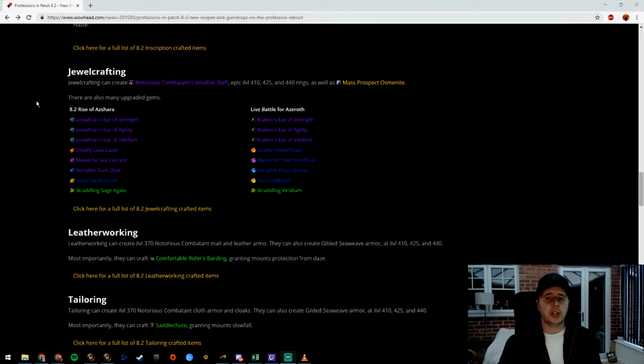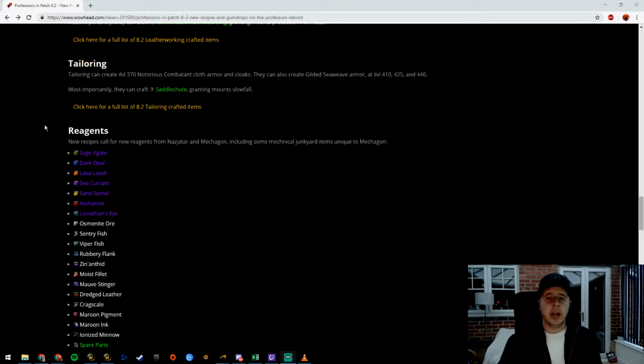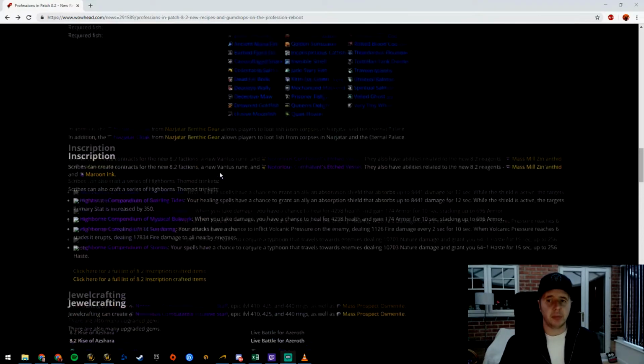And then we've got some changes to jewelcrafting with some new gems, some great changes to leatherworking, some great changes to tailoring, and then a whole list of reagents that we'll need. And this is what I'm going to be focusing on today. Not necessarily the ones that are going to come in 8.2, but the ones that are actually going to arrive and that we can use already that are going to be needed in those recipes.